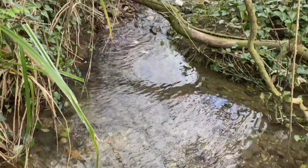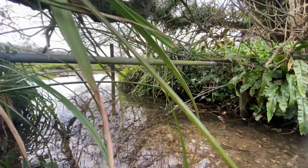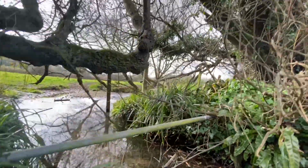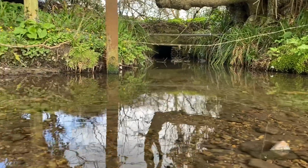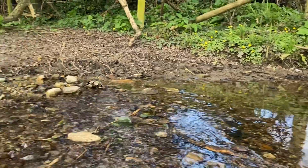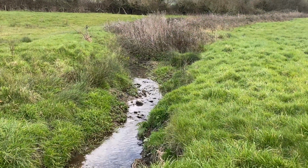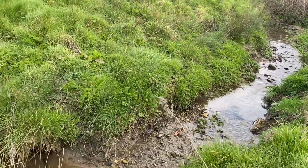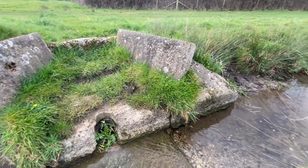So here we are with the first major crossing of the river. There's some publicly accessible ground, the Osmington Brook. So let's go and have a look. A nice look underneath the bridge and the road on this, the Osmington Brook. Little culvert, something there.